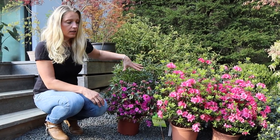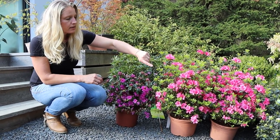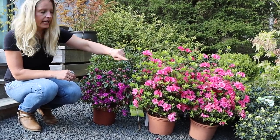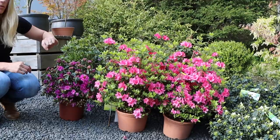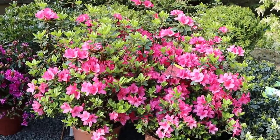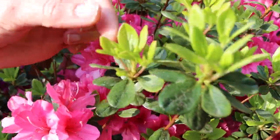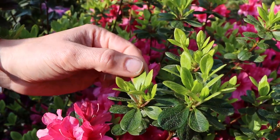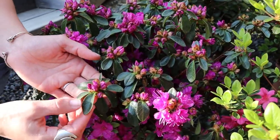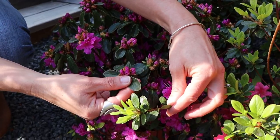All these plants you can see here are Japanese azaleas, and what is visible right away is the different leaf color and the different leaf texture. And this is something I sometimes talk about in videos, and here you have a perfect comparison. So you see that these, for example, have dark green leaves, but the new leaves are a light green. Here you can see that they have a dark green but have larger leaves if you compare it to those.